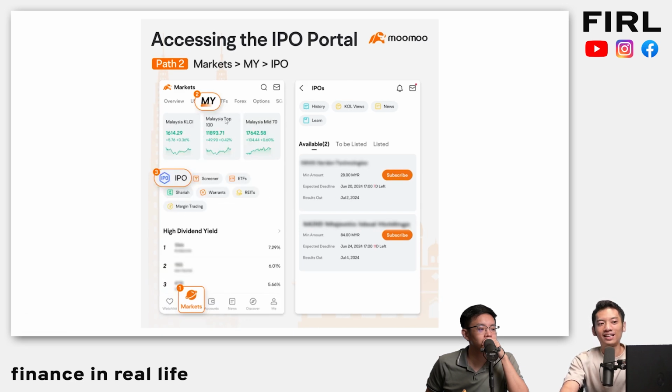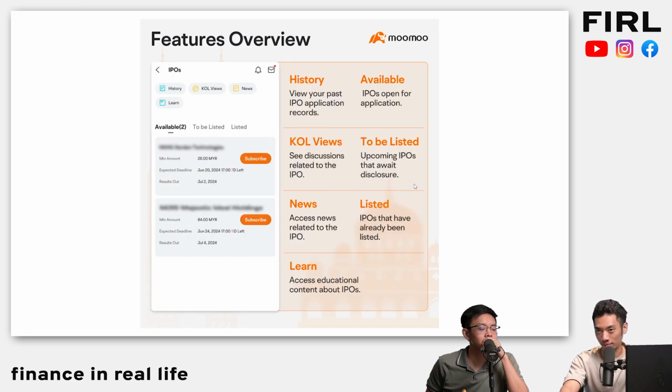And then you want to go back to markets. It's a very complicated process, but please bear with us. Click on markets, and then you want to go to your Malaysian segment. And finally, click on your IPO. And then you can see two companies, which are Johor Plantation and also Ocean Fresh.